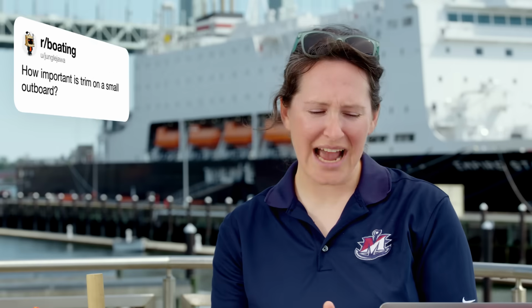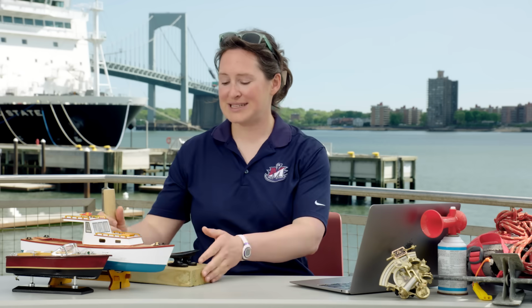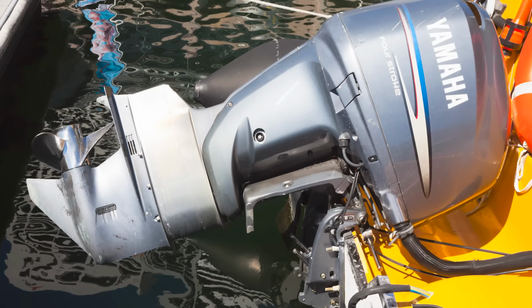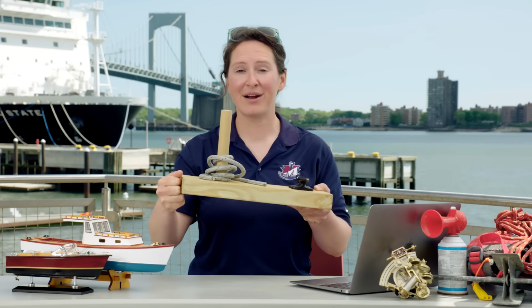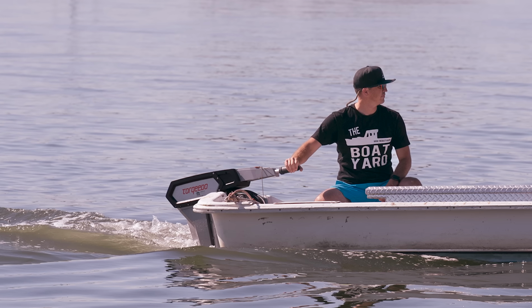Jungle Jawa asks, how important is trim on a small outboard? So trim is really important on a small outboard. Trim refers to how your motor is positioned on the back of your boat. If, for example, this is your boat and you have an engine out the back, what you want to be thinking about is, is it trimmed up, which is usually how we store engines at the end of the day, or trimmed down? Now, when you're trying to go, you want to make sure that the propeller is all the way in the water. But we want to make sure that the hood of the engine is actually parallel to the water.